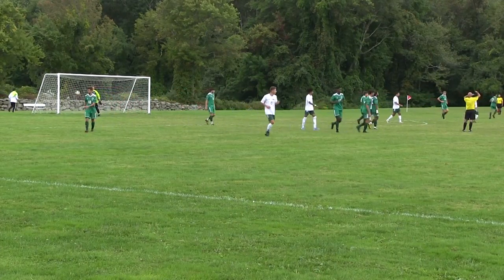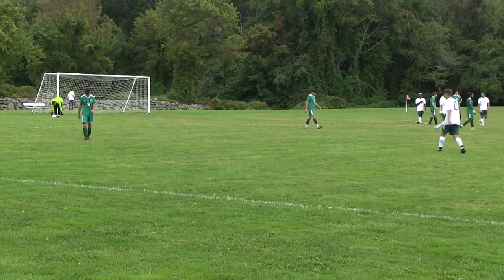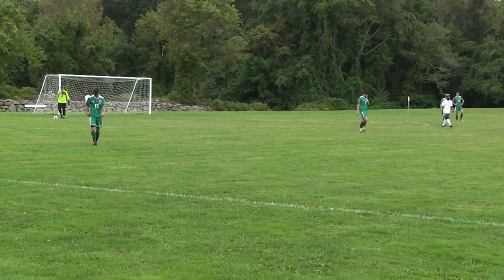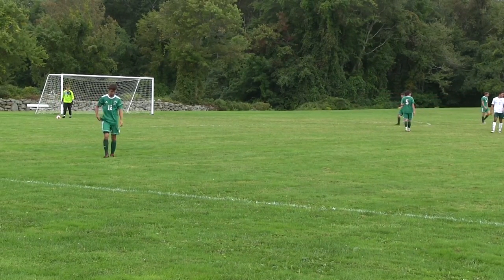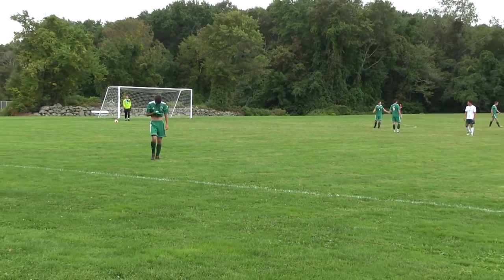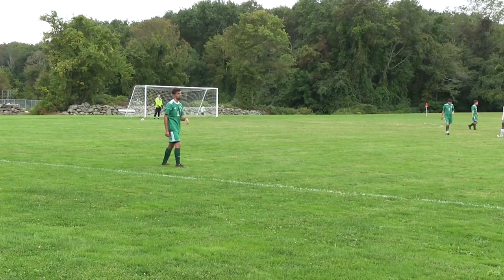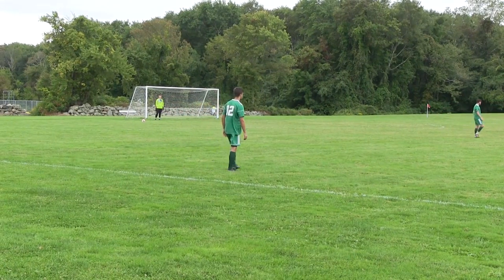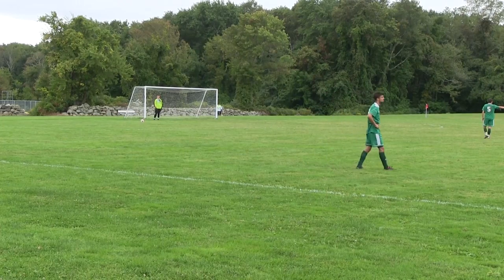If this was rugby, that would have been, I think, a couple points there. If you get it to the uprights, I think it's like one or two points. This game is close to being a rugby game. Rugby's like football without pads.